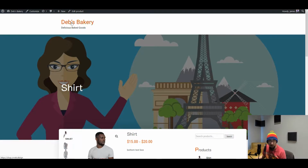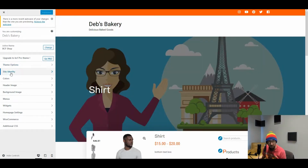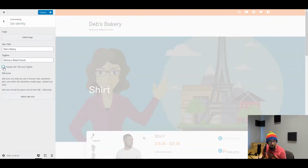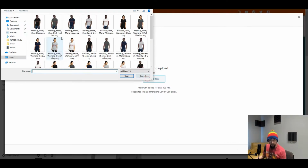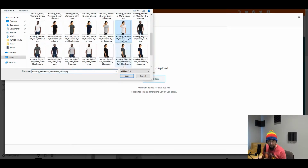Oh, you could put a logo up here. So if we go back up to customize, there should be an option, site identity, site title. Select logo. So if we created a logo, we could put that up here. I don't have a logo ready to go, but if you have your own logo, select logo, upload files, go find the logo file and put it in there. Maybe let's make one of these a logo. Let's make her a logo.